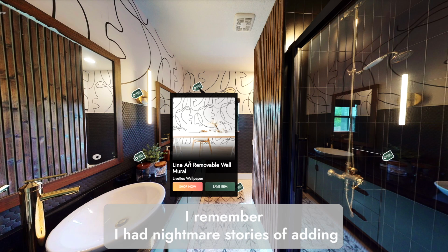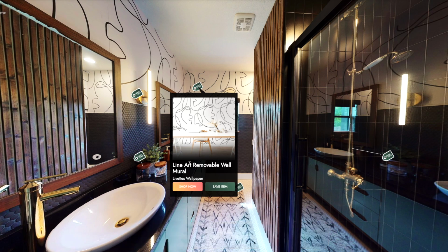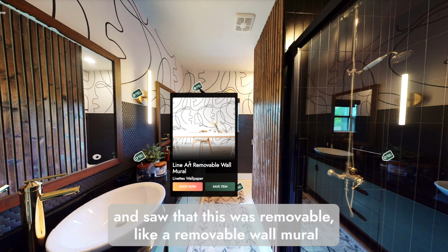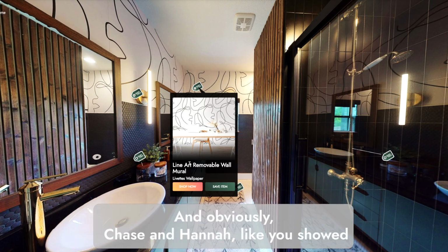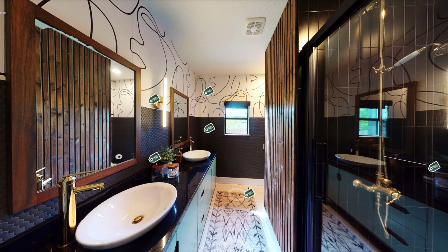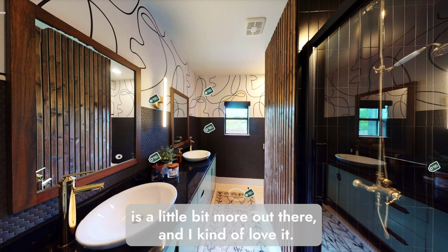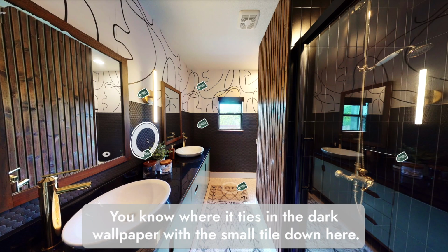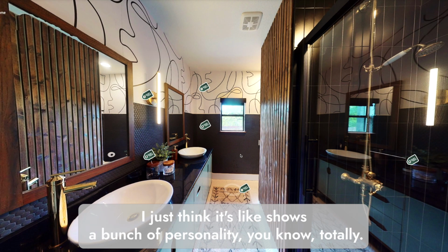I remember I had nightmare stories of adding and taking up wallpaper from my houses growing up. And so when I was looking around Hannah's home and saw that this was a removable wall mural from LeVets wallpaper, I thought, that's pretty awesome. And obviously, Chase and Hannah, like you showed, Christian, have some pretty unique, funky features to their home that they did with paint and different things. But I think this bathroom even is a little bit more out there, and I kind of love it, where it ties in the dark wallpaper with the small tile down here. I just think it shows a bunch of personality.